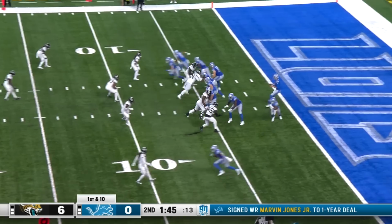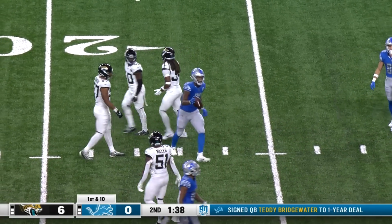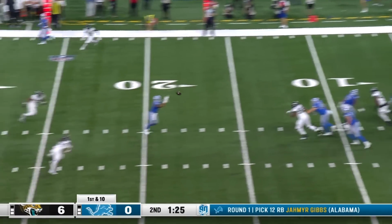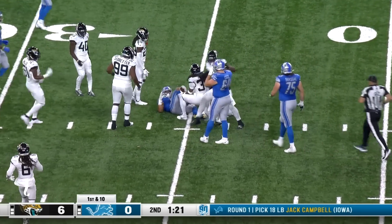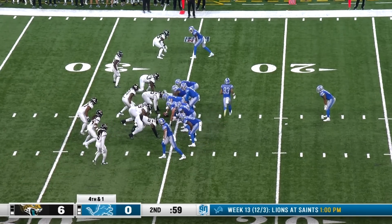Sudfeld went 15 of 28 last week, 194 yards. Did have the 2 interceptions. There's a nice throw, squeaking it into a tight window. James Mitchell on the receiving end. Middle to James. Sudfeld trying to make his case for the Lions to keep 3 quarterbacks. He's 2 for 2 to open up this 2-minute drill. Lions are moving and grooving, trying to keep the pace up and tempo up here. Maybe get on the edge with your quarterback here.